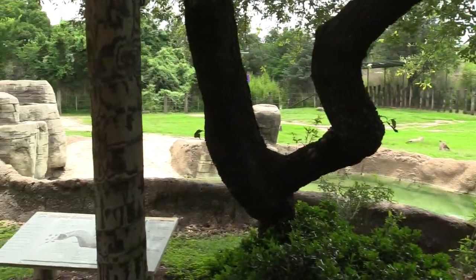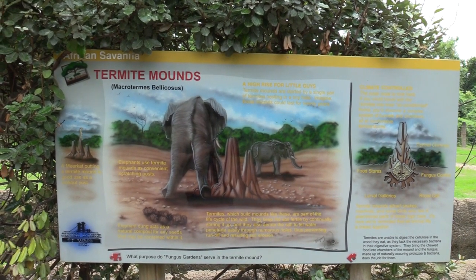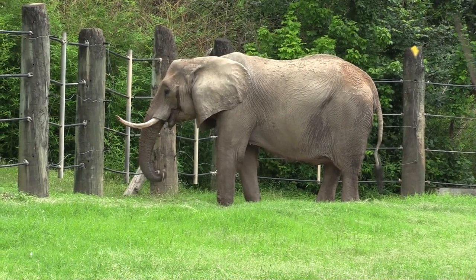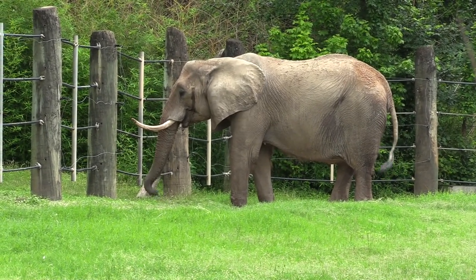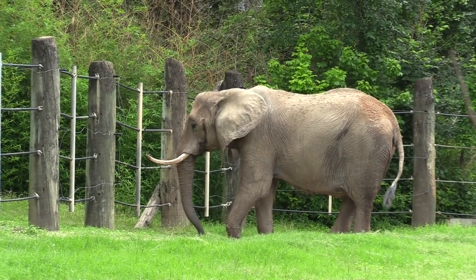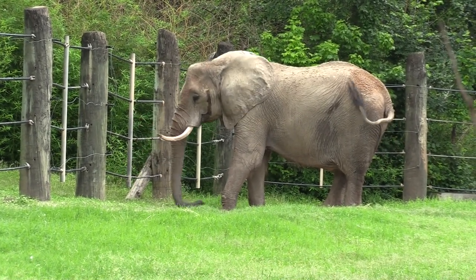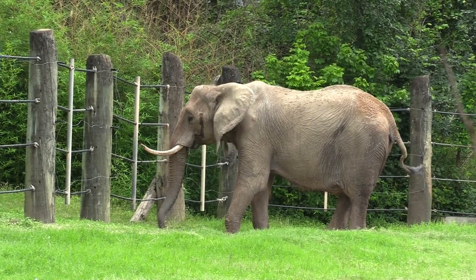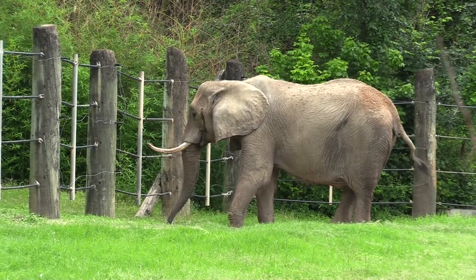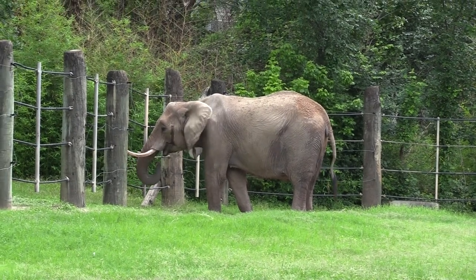This is the elephant's habitat. It's about the termite mounds. See the elephant? So the African elephants are larger than the Asian elephants. They also have larger ears. And they actually require more space than the Asian elephants. So very few zoos in the United States have African elephants for that very reason. So they do have more than one elephant. This happens to be the only one that I'm seeing right now.